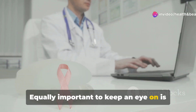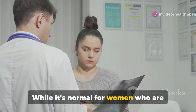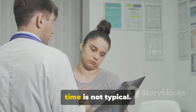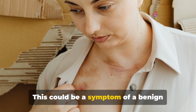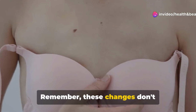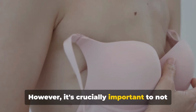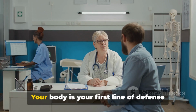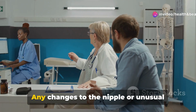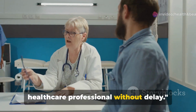Equally important to keep an eye on is the presence of any unusual discharge from your nipples. While it's normal for women who are breastfeeding to have some discharge, clear or bloody discharge at any other time is not typical. This could be a symptom of a benign condition or, in some cases, breast cancer. Remember, these changes don't automatically mean you have breast cancer. However, it's crucially important to not ignore these signs. Your body is your first line of defense, and it communicates with you through these signs. Any changes to the nipple or unusual discharge should be checked by a healthcare professional without delay.